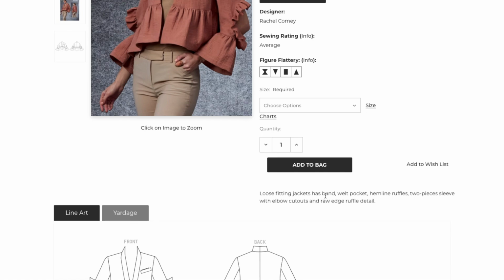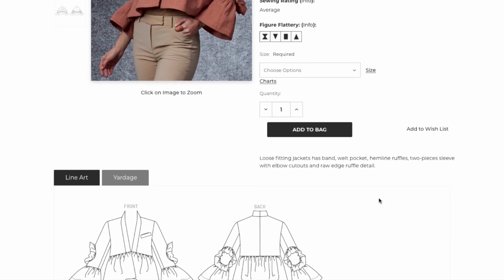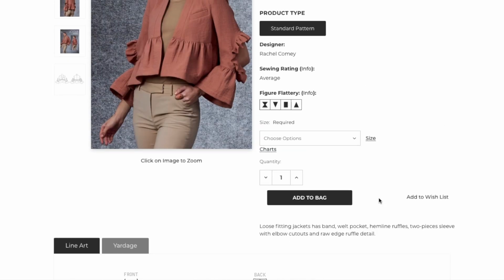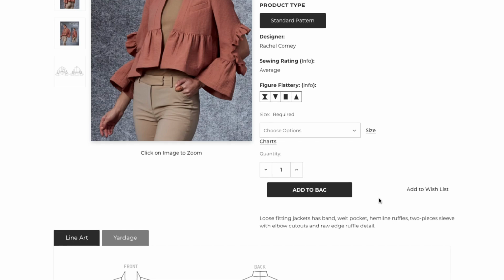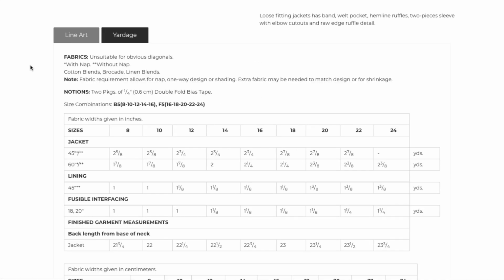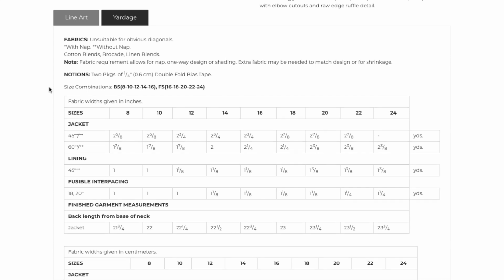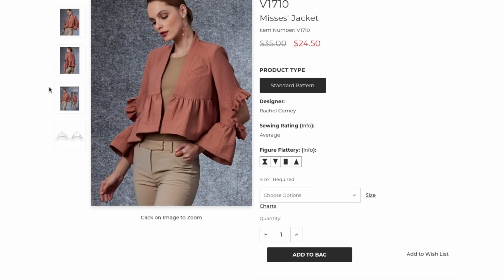Loose fitting jacket has band, welt pocket, hemline ruffles, two-piece sleeve with elbow cutouts, and raw edge ruffle detail. So the ruffles aren't even hemmed. That's terrible. This is just insane. Cotton blends, brocade. Okay, you don't want to be doing any raw edge anything with brocade, first of all. And then linen blends. Two packages of double fold bias tape, maybe because it's unlined.